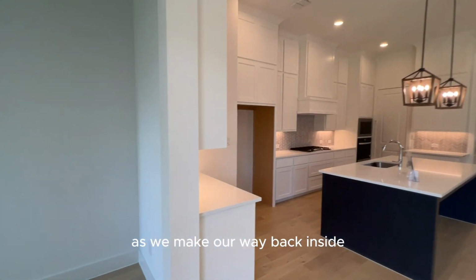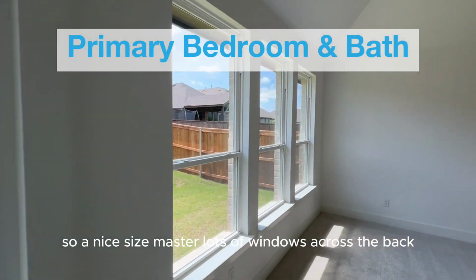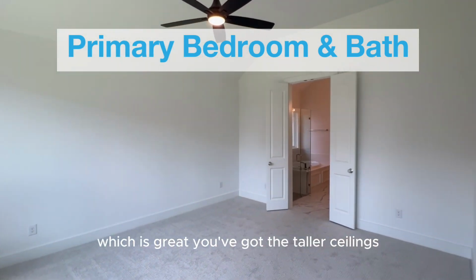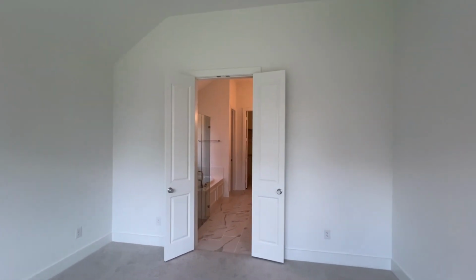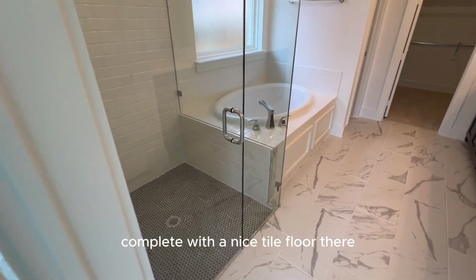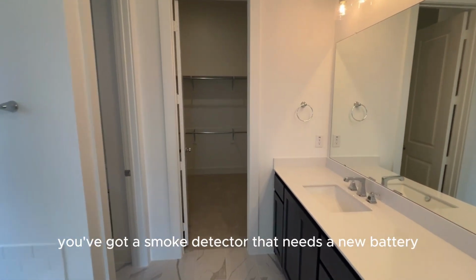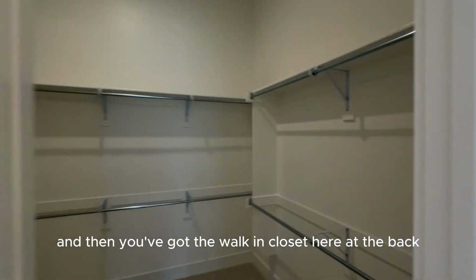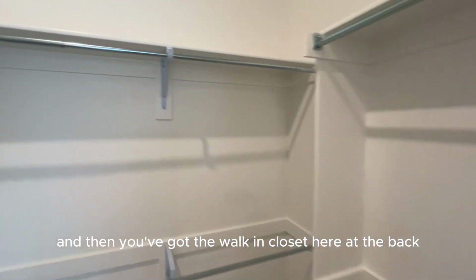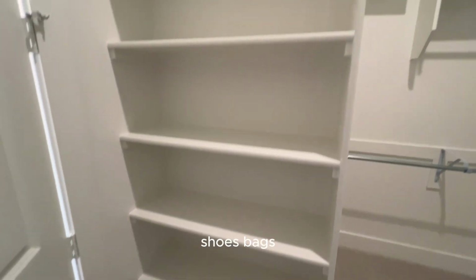As we make our way back inside, as you go this way, you will end up in the master bedroom. So a nice sized master, lots of windows across the back, which is great. You've got the taller ceilings, ceiling fan, and then that leads through to the frameless shower, complete with a nice tile floor there. You've got the separate soaking tub. You've got the dual sink vanity. You've got a smoke detector that needs a new battery. And then you've got the walk-in closet here at the back, along with the storage here for sweaters, shoes, bags, whatever it is that you might need.